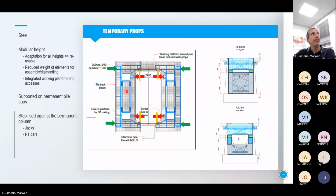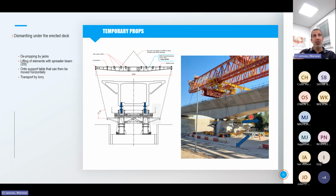In order to do those props and to be efficient, the props had to be modular, so they allowed to be adjusted. So most of the modules are 2.5 meters, and then we had smaller modules that were used to get to the proper height, depending on the height of the piers, and all the piers are at different heights.